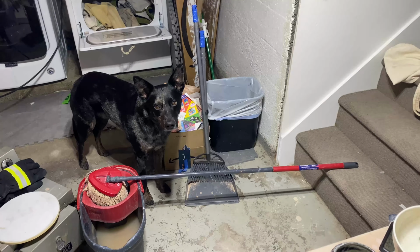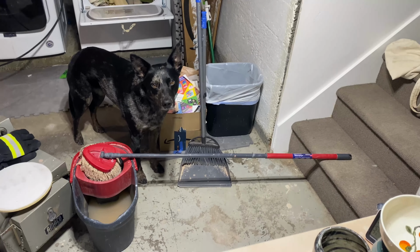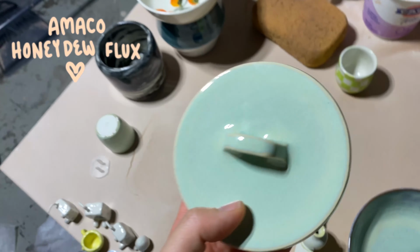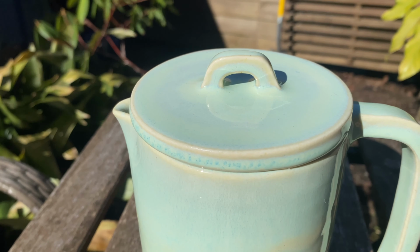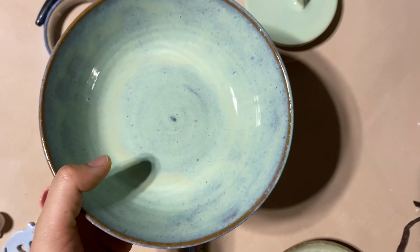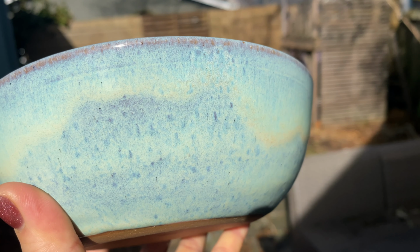Okay, second order of business is showing off how different the same glaze can look. Okay, bud. He's having the same dilemma. Well, anyway. This guy is on porcelain, and this is what that turned out to look like. Versus this guy is on reclaim. You can see more of the blues came out.